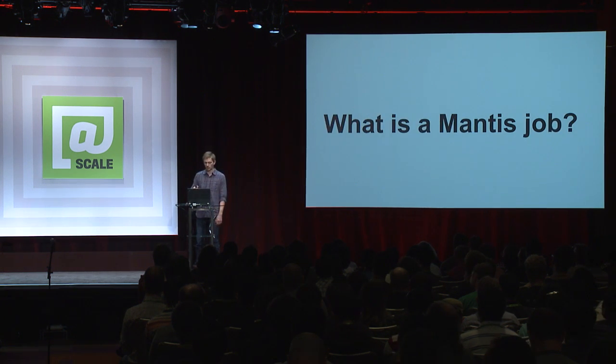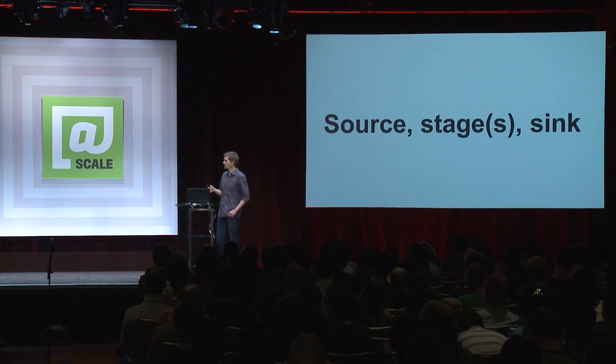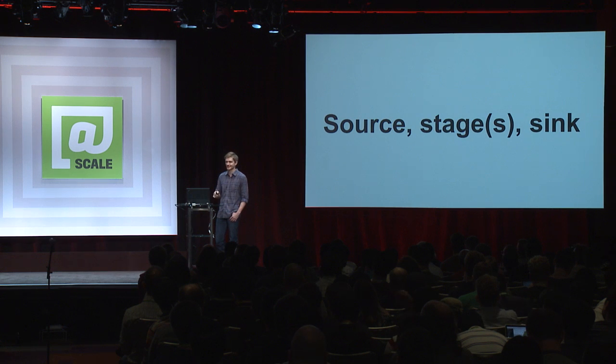And so now that I've spoken a little bit about Mantis, I wanted to give you guys a feel for what a Mantis job looks like. And so a Mantis job is composed of three abstractions. We have a source, we have one or many stages, and then we have a sink.